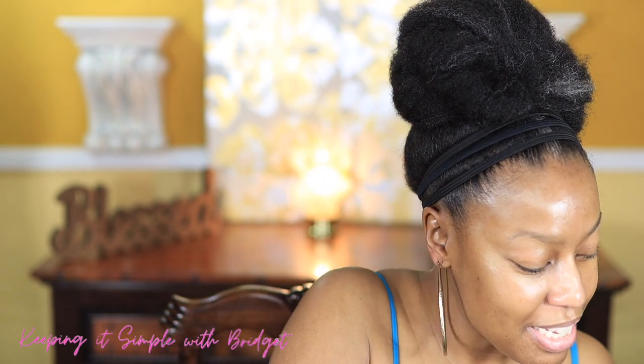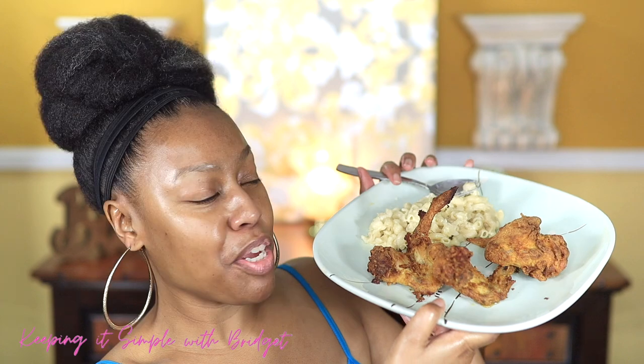All right, so let's go ahead and get started. And if you see me munching, that's because I am eating. Look at what I have, y'all. I have chicken wings and macaroni and cheese, white cheddar cheese. I also added some Parmesan cheese in it. But anyway, I digress. Let's go ahead and get this party started.